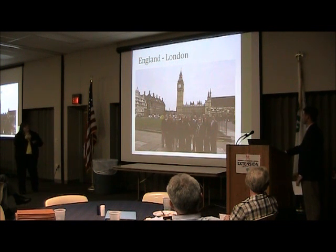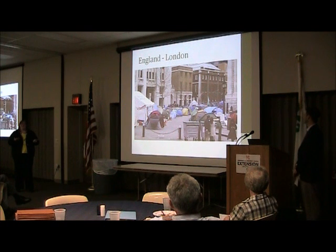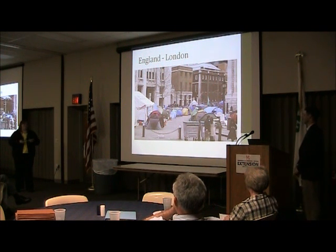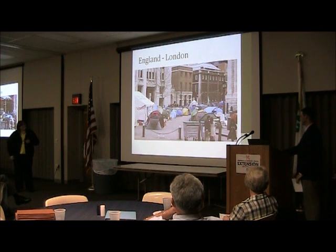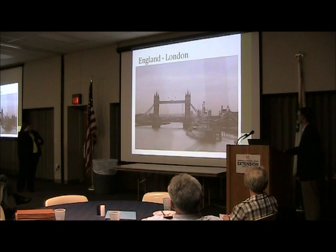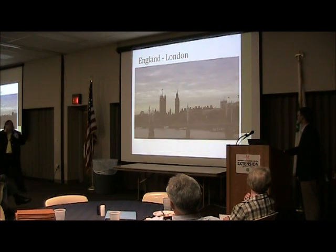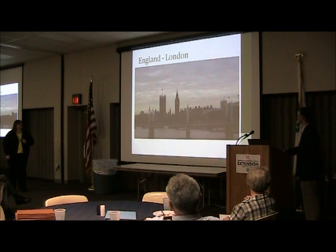And you can see in the next picture some Occupy protesters, which we saw in quite a few of the larger cities that we were at. This was the closest we got to them, so they're everywhere. And the London Bridge, everyone has heard of the London Bridge over the River Thames. And that's just a picture of their Parliament building there.